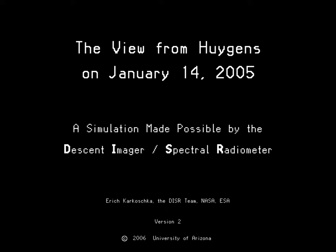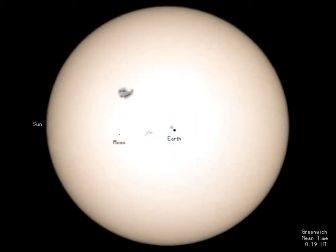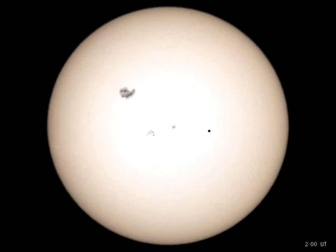January 14th, 2005 begins with the Earth passing directly in between the Sun and Saturn, an opposition so perfect that it occurs maybe twice per millennium. Meanwhile, the Huygens probe, quietly entering the Saturnian system, is about to end its 7-year journey.